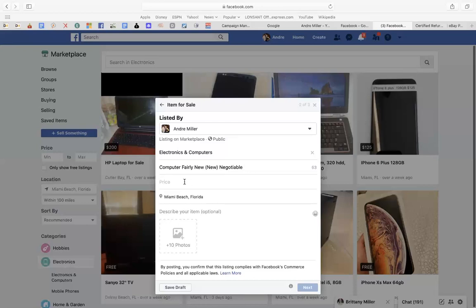So let's say the computer that you found is 350 or 400. You don't want to put 350 or 400 here because if you go to negotiable, you want to put at least 550. All right, 550. So let's say the computer is for 350. You can put 550. So once someone agrees on paying for this particular 550, let's say they say, okay, 500. If it's for 500, right?